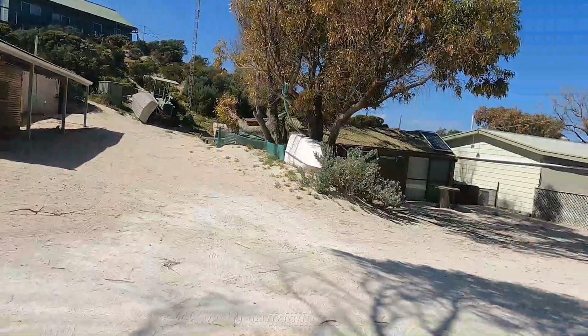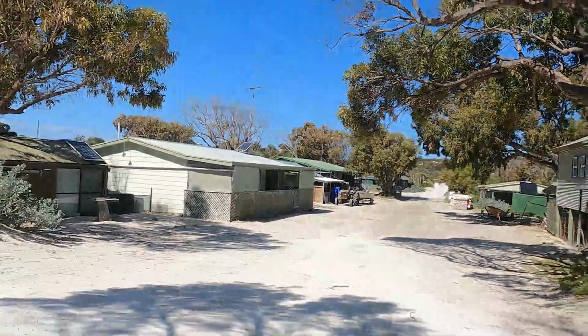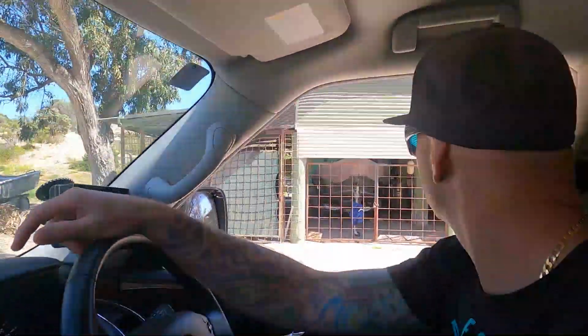But yeah, so random. I don't think anyone's living here right now. I can't see any evidence. There's a few cars on the beach that have obviously gone out. Boat trailers and cars, but there's no other evidence of anyone living here. Obviously people here, there's heaps of boats and accommodation and tractors.